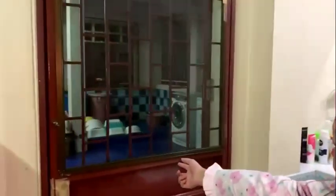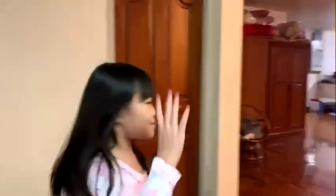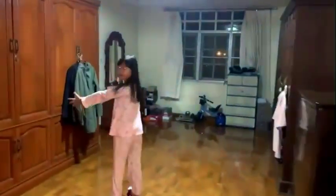So here's the bathroom. And here's the laundry. And here is my uncle's bedroom. So let's move on. Here's my grandfather's closet and my father's closet. And here is the gym.